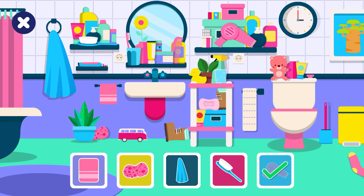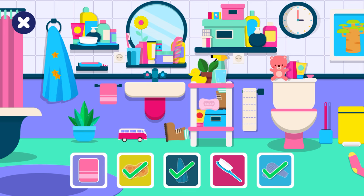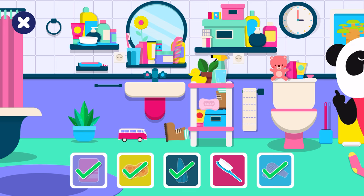Good job! You found the hairdryer. Wait! You found the sponge. Wait! You found the towel. Wait! You found the washcloth.